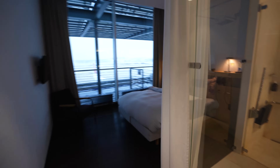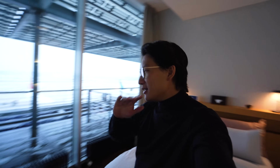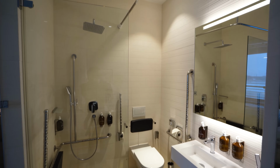Now, this is by far the best thing about the Swiss First Class Lounge. It's these day rooms that you get to use completely to yourself. It's first come, first serve, and as soon as you reserve a day room, it's yours for as long as you're in the lounge. And check this out, you've got a very nice king-size bed, plus a full private ensuite bathroom to shower and freshen up before your flight.